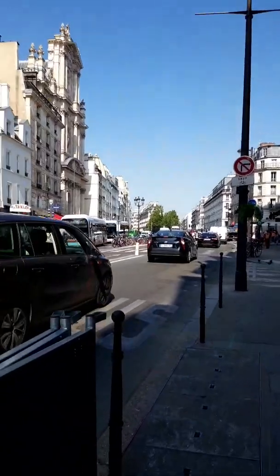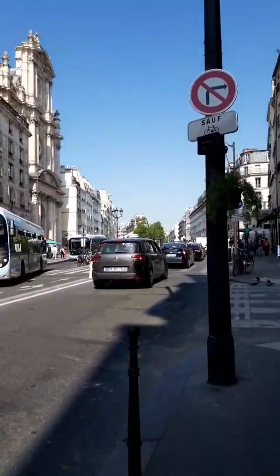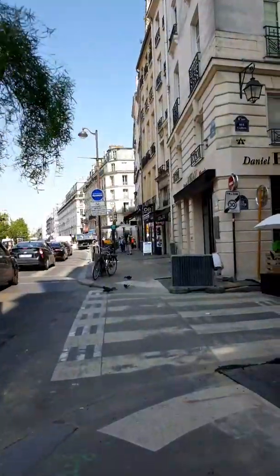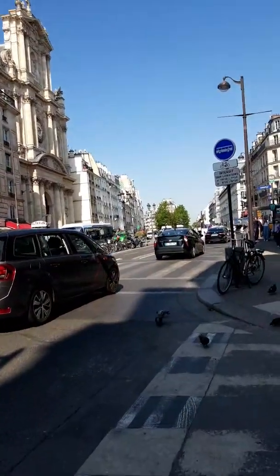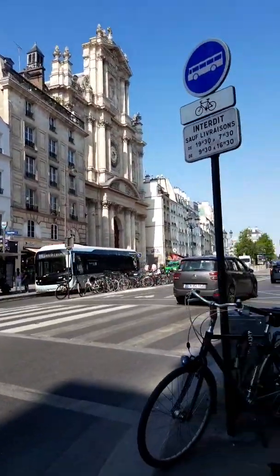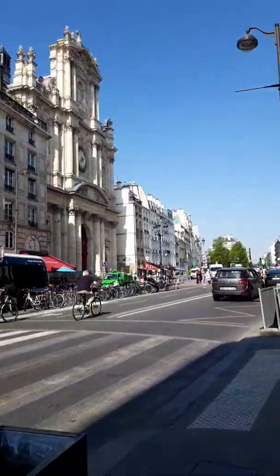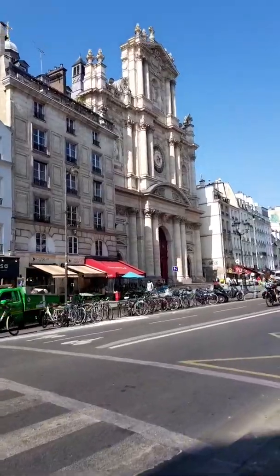So I wanted to show you just very quickly this church here. It's so beautiful, and I saw photos of the interior the other day and went, wow, I have to go there.